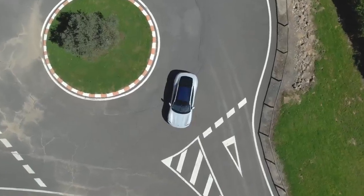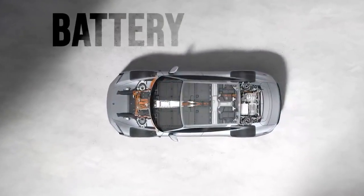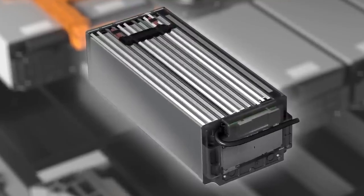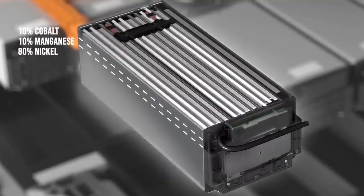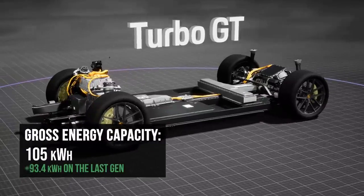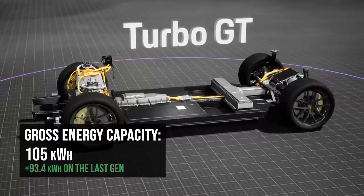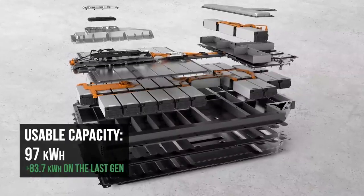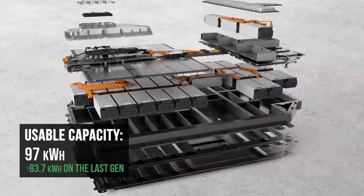Starting off with the battery, capacity is up thanks to a revised chemistry and pouch-style battery cell. It's an NMC 811 battery, meaning the cathode material split is 80% nickel, 10% manganese, and 10% cobalt. Gross energy capacity is 105 kilowatt hours, up from 93.4 kilowatt hours on the last gen, with a usable capacity of 97 kilowatt hours, significantly greater than the previous 83.7.